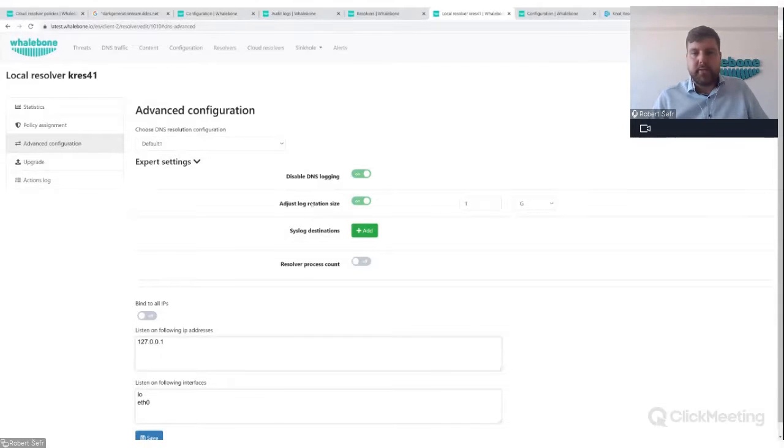You can adjust the log rotation size. Our default is one gigabyte. So after 1 gigabyte, the logs are rotated. If you feel it's too large or too small, you can extend it or lower the threshold.